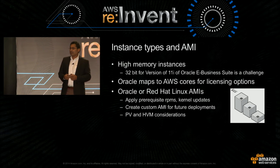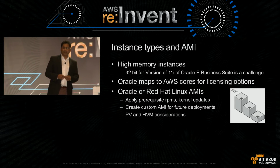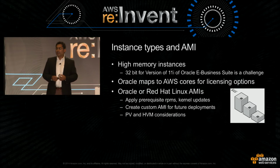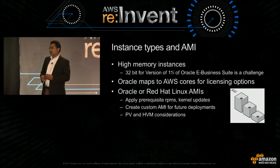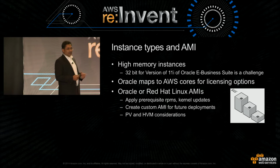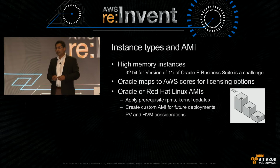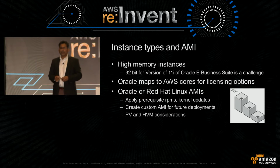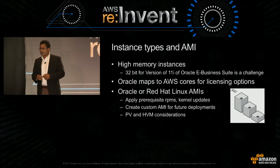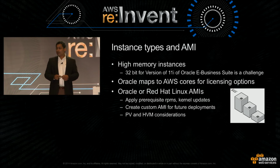Amazon has quite a bit of instance types to offer. We tend to see that the high memory instances will typically be used. There is one caveat here: certain versions of the Oracle ERP stack, the 11i stack especially, is only 32-bit for the application stack, whereas the database can, of course, be a 64-bit database. 11g is the latest certified version. If that is the case, then we really do have to do a lot more work in helping an application stack configured for 32-bit, because you can only get one core and 3.5 gig, I believe, of memory for those instances, which makes it really difficult to run a full-blown applications tier.